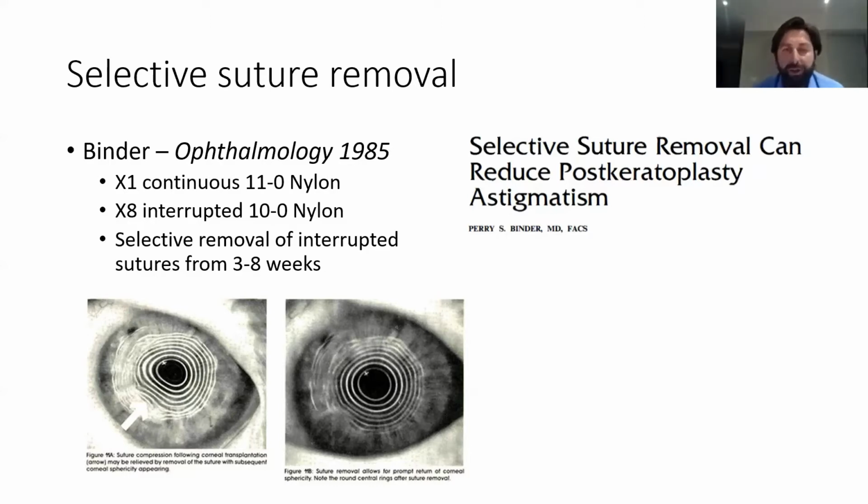Now, the selective suture removal has been described by Binder in 1985. There are many, many reports, of course. And the idea is checking if any of the sutures are causing significant astigmatism, and you remove a suture along the steep axis. Back in those days, it was used by keratoscope. As you can see from the image, there's a tight suture there, and then the cornea looks more regular after the removal of the suture.